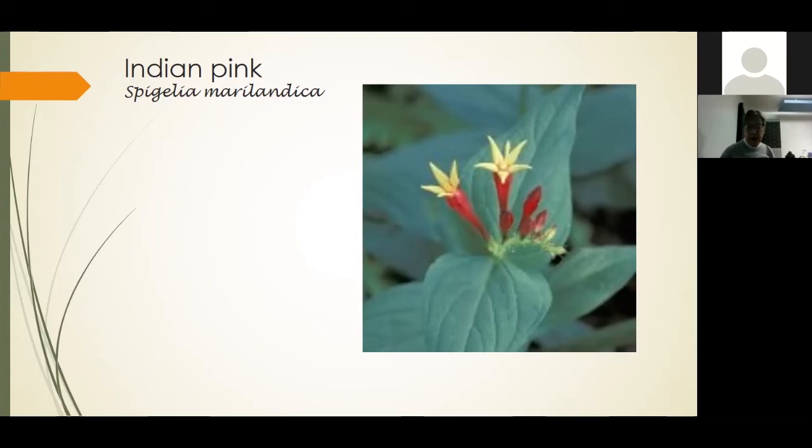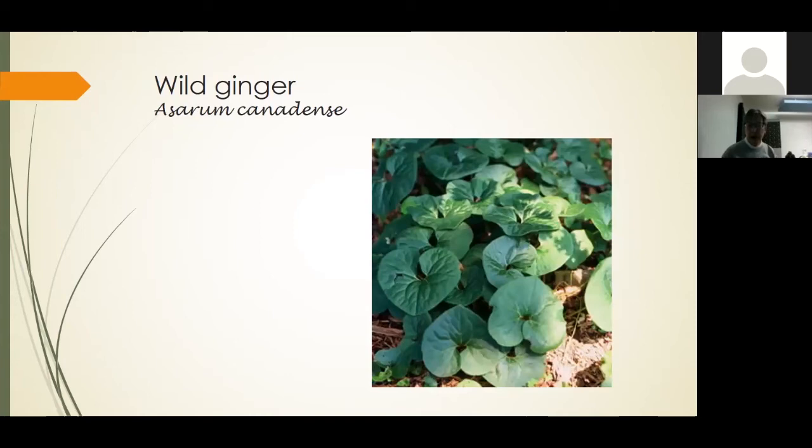This is the wild ginger that I was saying. This is very good as a ground cover underneath trees. It's slow to develop, but then it lives a fairly long time, and you just have to be patient with its spreading. In April and June, it will have a maroon colored flower right at the soil line. You have to get down there and lift a leaf to see it.